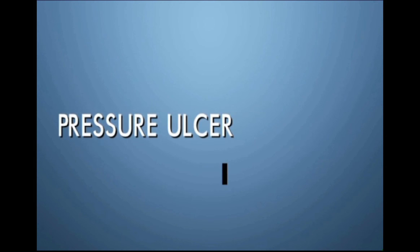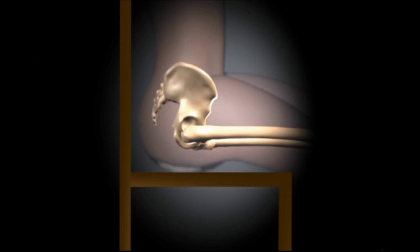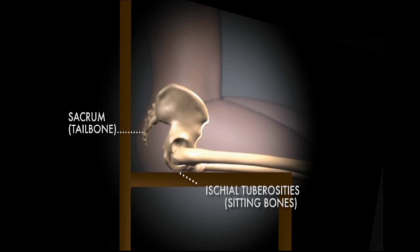A pressure ulcer is known by many names: a pressure sore, a decubitus ulcer, a bed sore, or simply skin breakdown. All of these names refer to an area of damaged tissue that develops when the skin and the underlying muscle and fat below it are compressed between a bony part of the body and an outside surface for an extended period of time. This compression cuts off blood flow to the skin and underlying tissues and leads to damage.